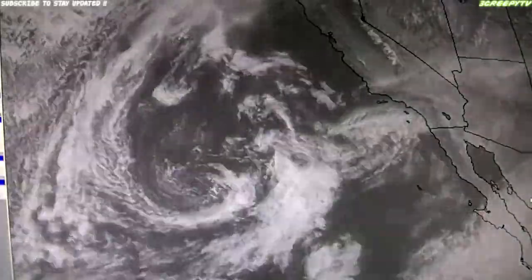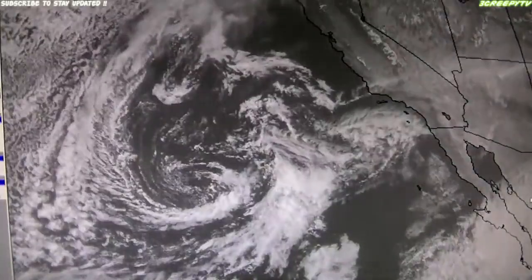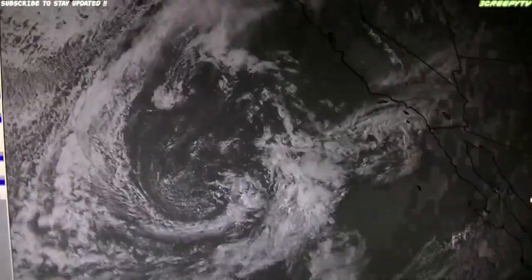This is visible light mode, and the sun is going down. And also these HAARP weather warfare machines, they only work in the daytime, and I'll explain that in a minute.